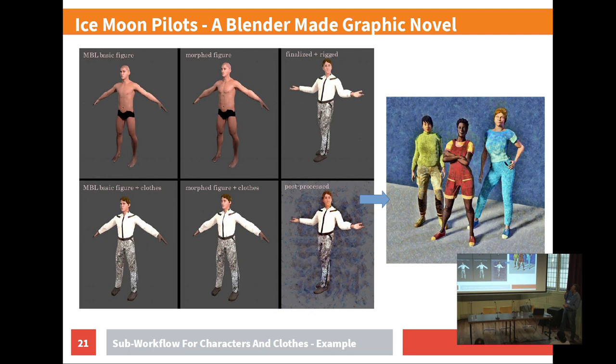You start with a base character, you do some morphing to your character for the story. You have the base clothes, you do the morphing of the clothes. You put that together and you have a finalized rig character and later post-processing. And then you can do a lot of different variations out of that.